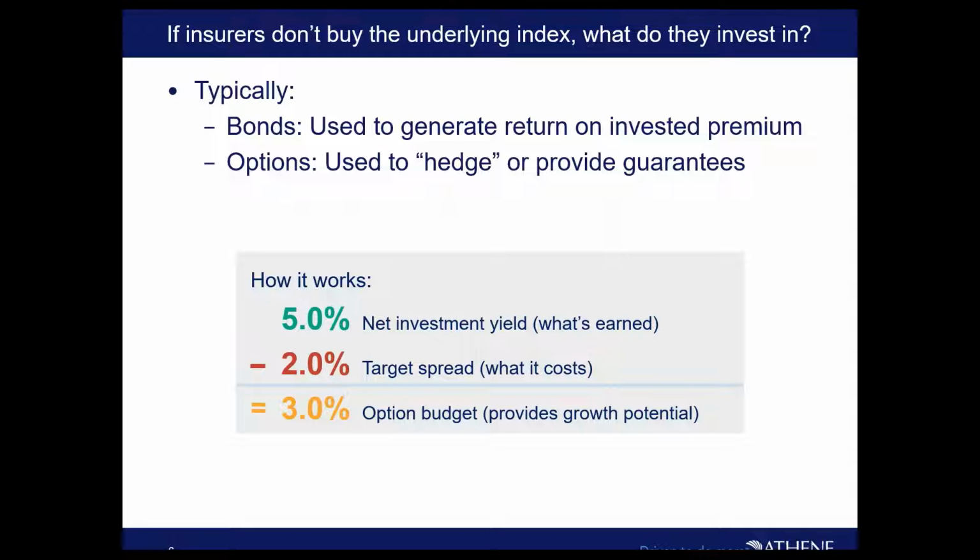And this slide walks through kind of the key equation underlying indexed annuity pricing using illustrative numbers, and we'll talk about each piece. So when a policy is issued, we purchase assets that match the expected duration of that liability. So, conceptually speaking, we would invest in 10-year bonds to back 10-year products. And we expect to hold those bonds until they mature.